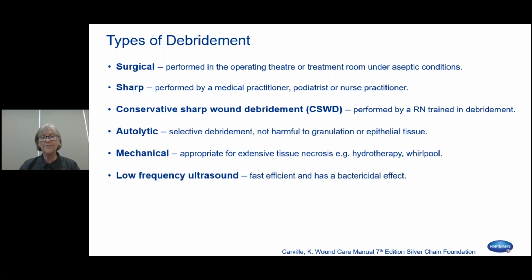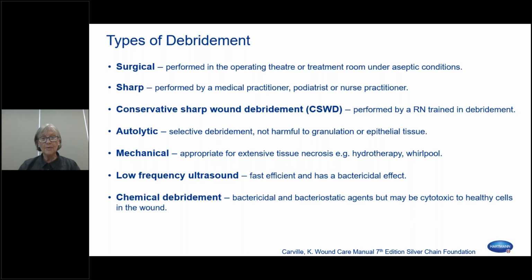Low-frequency ultrasound is a fast and efficient way of debriding a wound and has a bactericidal effect, but the technology is expensive and it's not always available. Chemical debridement involves bactericidal and bacteriostatic agents, but may be cytotoxic to the healthy cells on the wound bed. And lastly, larval therapy. It's fast and efficient, but not always acceptable to the patients, and it can be difficult to obtain the sterile larvae, as they're limited in their availability and can be expensive.